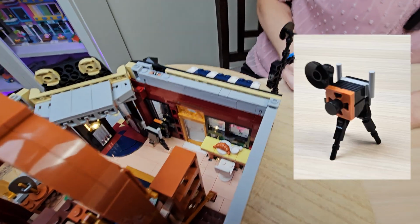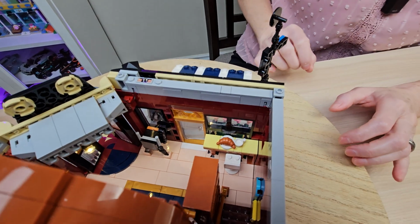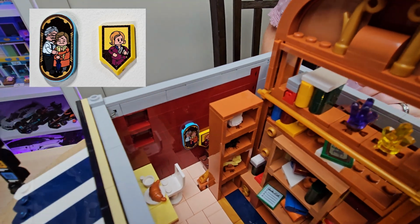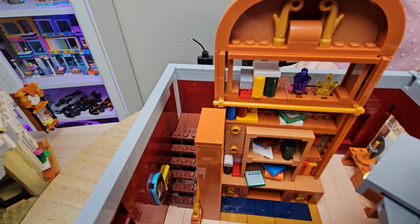Here's our camera, nice little build by itself. We've got a break area over here. And then we've got some pictures. We've got a picture of Jean-Michel and Susan, and another picture of Susan on the wall. And we have some stairs going up to the next floor.